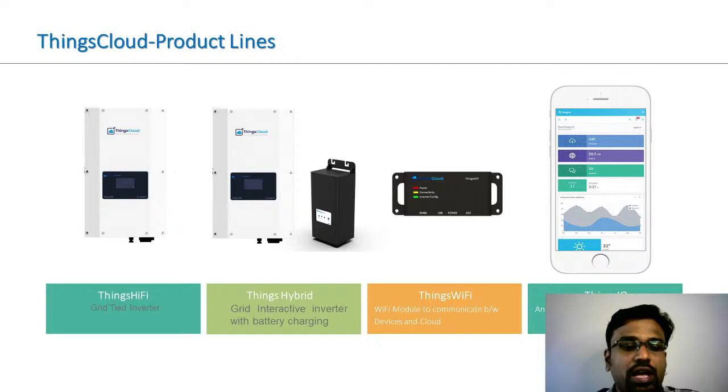And grid hybrid is nothing but a grid tie inverter with a battery backup. Usually a grid tie inverter will not generate power in the absence of grid power, because it will not get the reference voltage. Whereas in hybrid systems, there is a battery bank which acts as a reference, so even though the grid is not available, it will generate power and feed the load connected to the inverter. So it is like a grid tie inverter with a UPS facility.